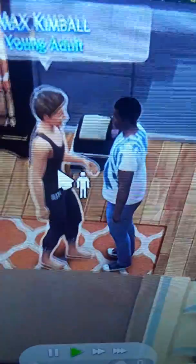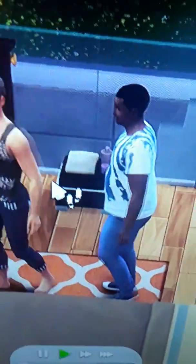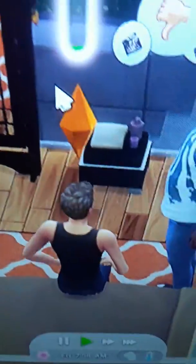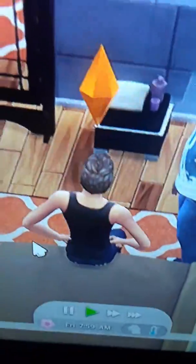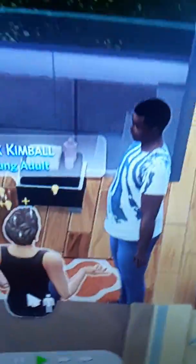Okay, so now the first of the roommates that he's going to be meeting is Max. So this is Max. Max has always been really hands-on in his culture, so that's why you've just seen what he did. And that's just his culture, so Jamie, in a sense, respects that, I guess. But anyways, this is Max Kimball.